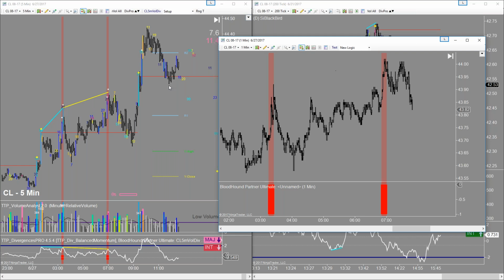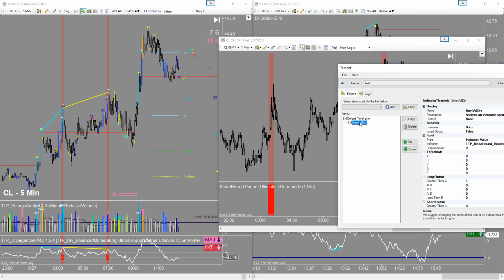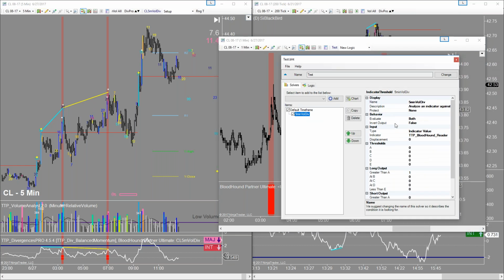And I can access that signal from any chart now using one simple solver. Okay, so I can build complex sets of conditions using the market geometry, the volume divergence, and momentum divergence, and then bring that into Bloodhound and Blackbird just using one simple solver, running no calculations, and thereby not slowing Ninja down at all. So I can have these complex workspaces, basically as many charts as I want now, with Blackbird on every workspace, and everything runs as if Blackbird's not even there.